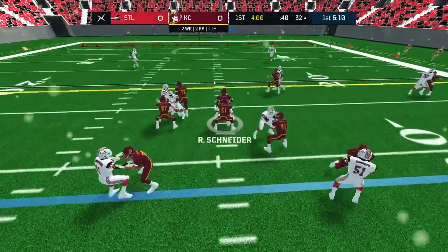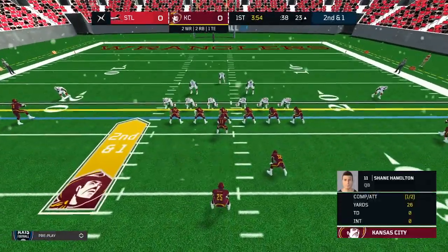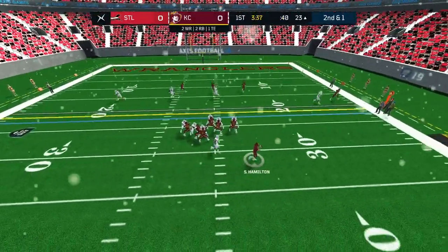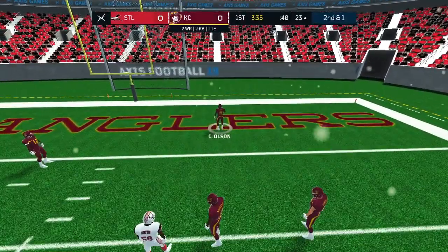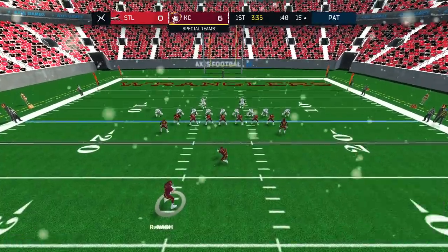Makes the handoff to number 32. Second down. Hamilton steps back into the pocket, zings one deep. He crosses the goal line. Touchdown. What a play! That is what football is all about.